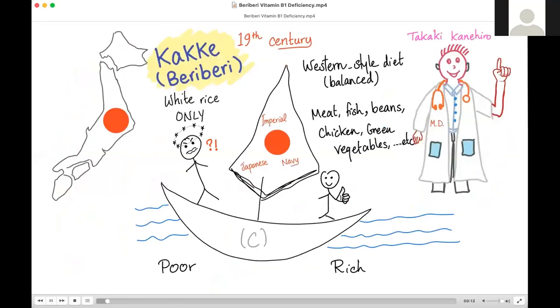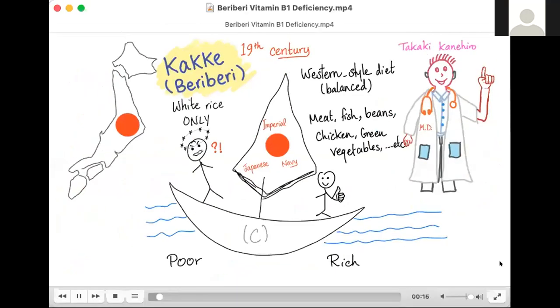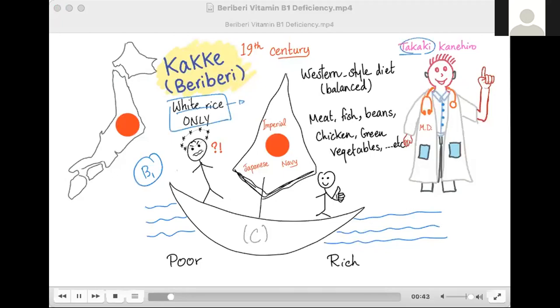It all started in the 19th century when Dr. Takaki Kanehiro discovered that sailors who ate only white rice developed some symptoms, but sailors who had a balanced diet did not develop the symptoms. And when he dug deeper, he discovered the symptoms of thiamine deficiency, also known as vitamin B1 deficiency, which happens to you if you only eat white rice, because as you know, white rice is deficient in thiamine. And thanks to Dr. Takaki, we called beriberi kake. Kake is the same thing as beriberi, something that 99% of your professors simply do not know.